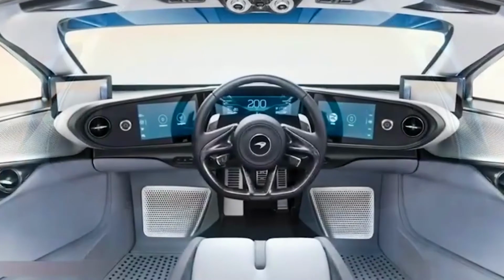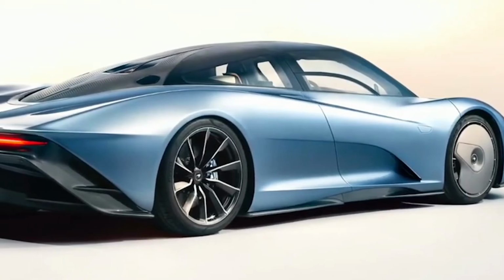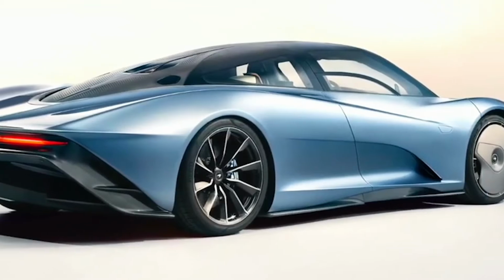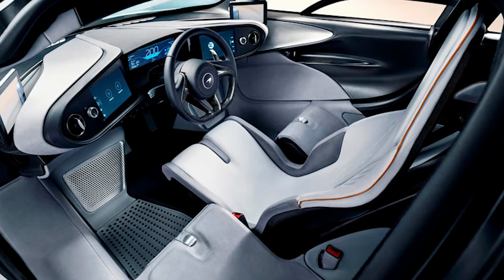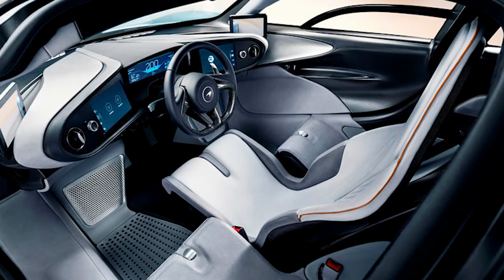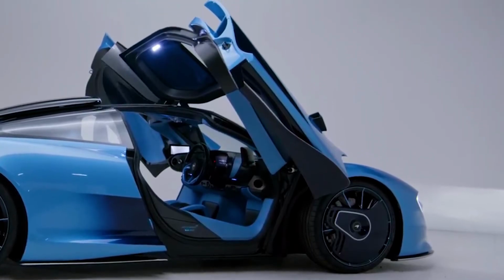Passengers and their baggage may be transported for a weekend trip with the addition of custom luggage in the back and a tiny compartment in the nose for carry-ons. There's no place for your pockets or cups in the interior, but that's what you get when you buy a car with the bizarre seating arrangement and gull-wing doors.